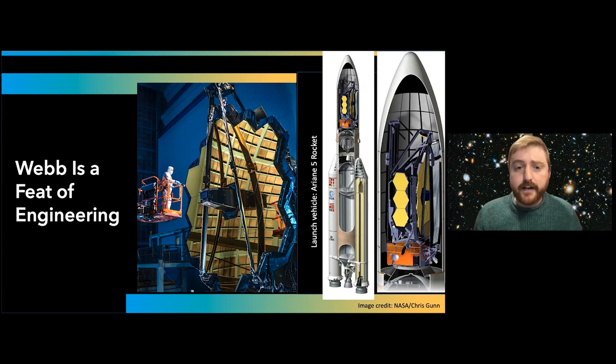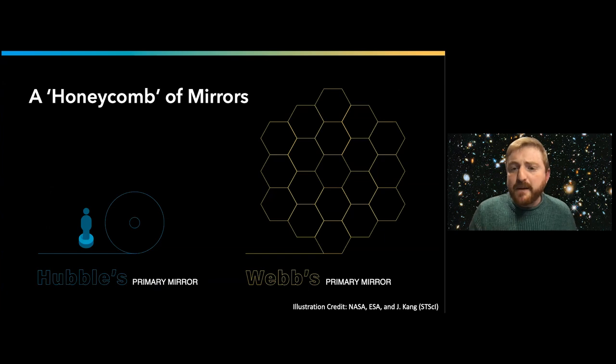But let's look closer at its mirrors. Here's that comparison with Hubble's mirror that I showed previously. Webb has a primary mirror with a diameter of 6.6 meters. It's quite large, and that's for several reasons. Webb has to have a big mirror to capture high resolution, Hubble-like details in infrared light. Its mirror also needs to be stable at very cold temperatures, about 40 Kelvin, which is roughly negative 390 degrees Fahrenheit, which is why it's made of beryllium, which is 6 times stronger than steel and 2/3 the density of aluminum. There are 18 hexagonal segments.